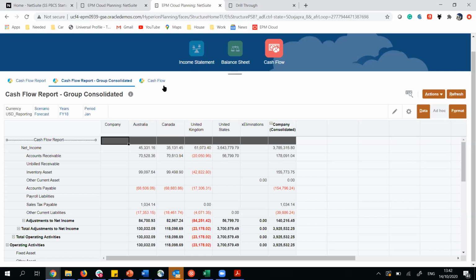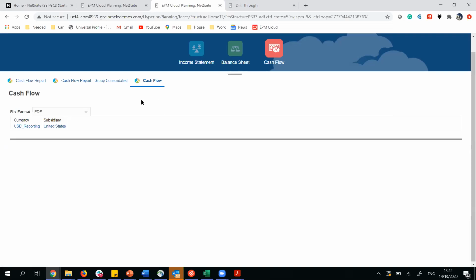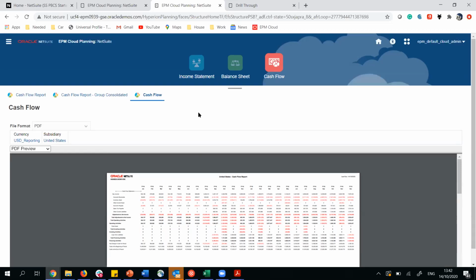And very similarly to our previous 2, the cash flow report is able to be brought across via PDF, HTML, or Excel format. During the implementation phase, if you want to have all 3 of these already put together into one group management report, so that you're not sending multitudes of emails, that can also be set up as well.